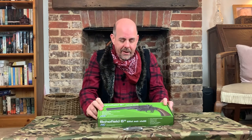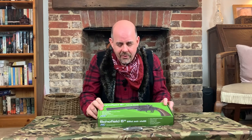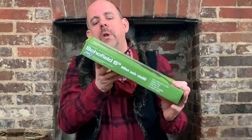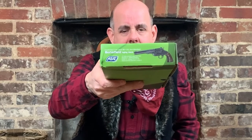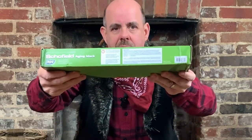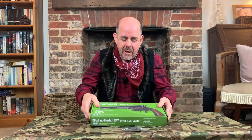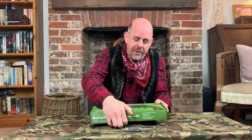So this is a non-blowback pistol, obviously, because it's an old-fashioned gun from 1877, which I'll show you a bit more later on. So let's have a look inside, or let's have a look at the box. Obviously, you get this rather nice box on the front. On the side is a picture of the pistol. Just some details on the side there. And then some information about the FPS, which is, as I say, pretty impressive. Let's have a look inside, see what you get.